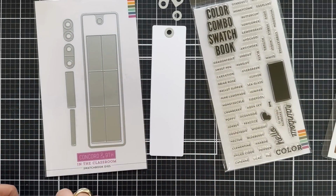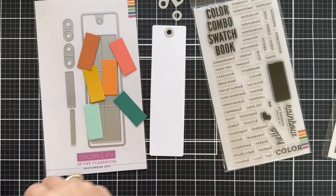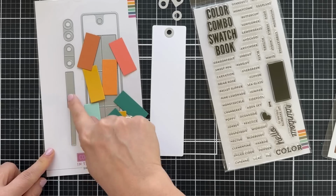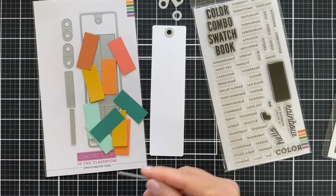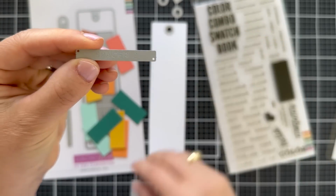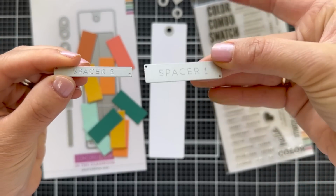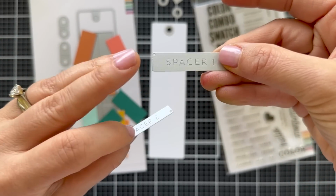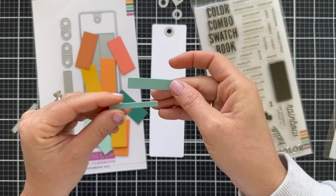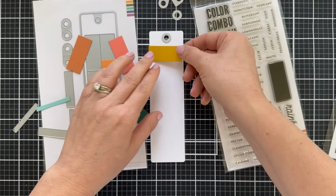So, and then this die here cuts all the little rectangular swatches out of solid color cardstock. And I did just a bunch of random colors here for an example. There's also two little dies over on the left, and those are called spacers. So I wanted to show you what those dies look like on the back side. This smaller, skinnier one says Spacer 2, and this one is Spacer 1. Now these you can use to get consistent, even spacing with your die cut swatches. The smaller one is when you want to swatch out 6, and the thicker one is good when you want to swatch out 5 swatches.